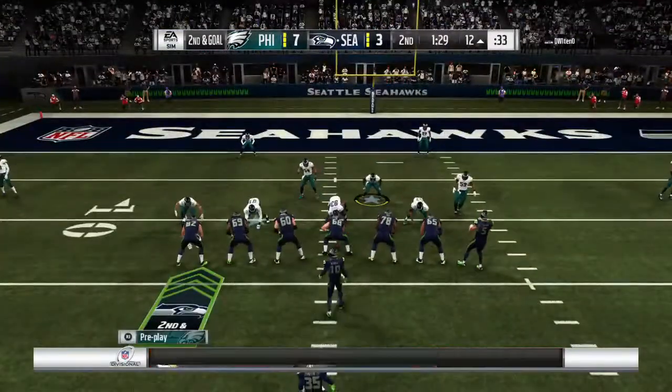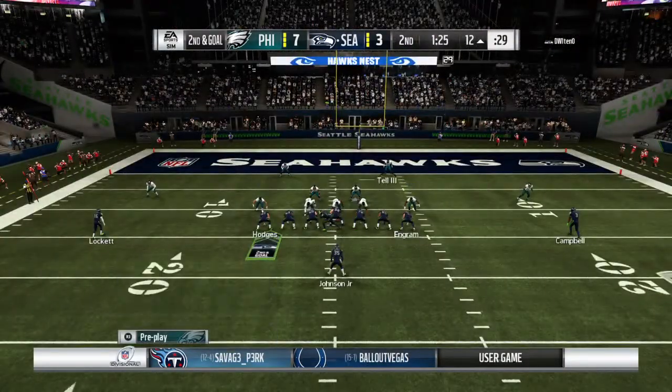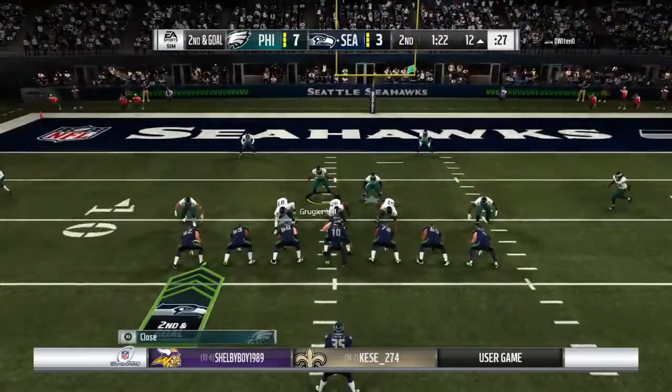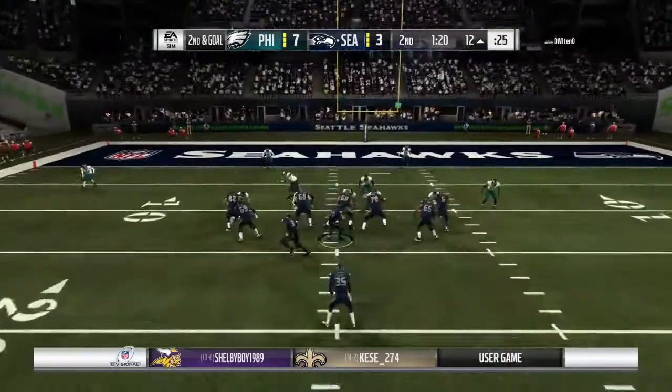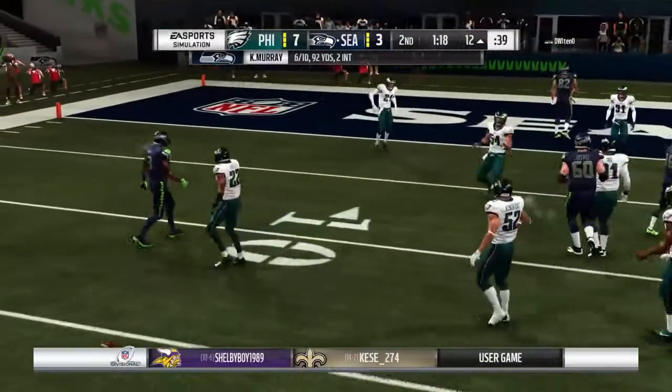That'll wind up going for a loss of 4. And it'll be 2nd and goal. Detroit! Detroit! Off play action. Murray. And his pass incomplete.